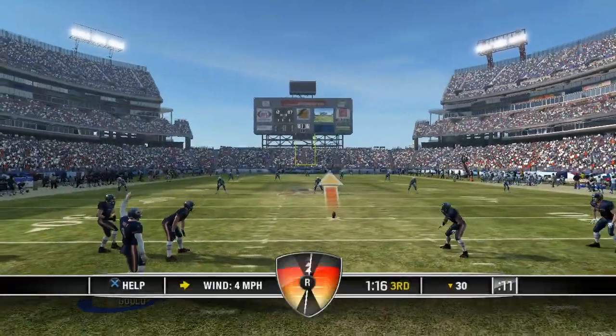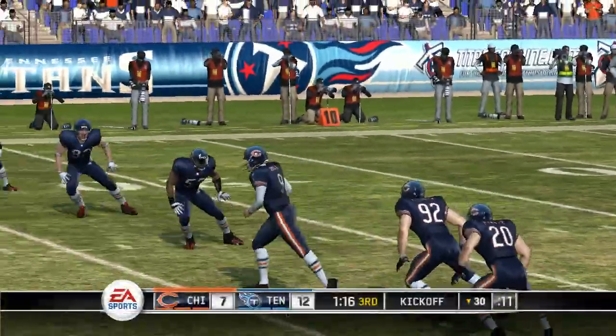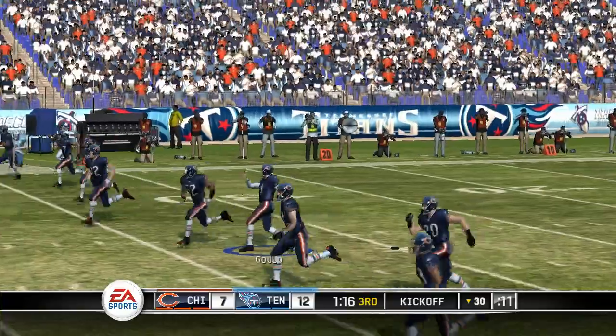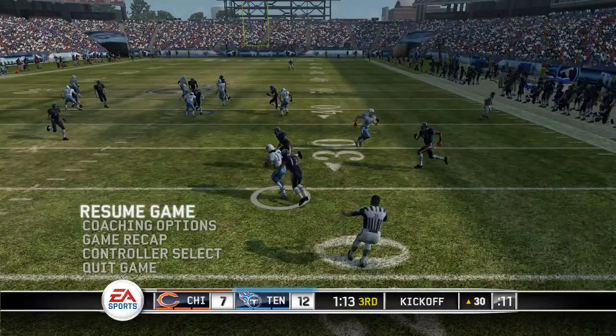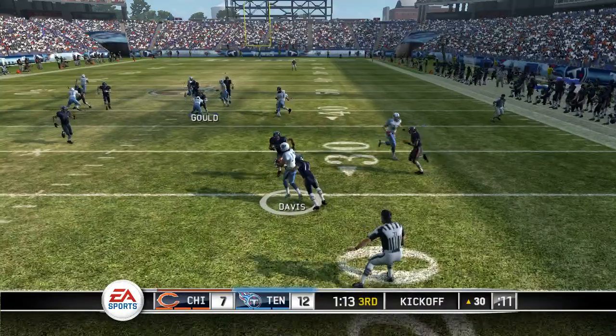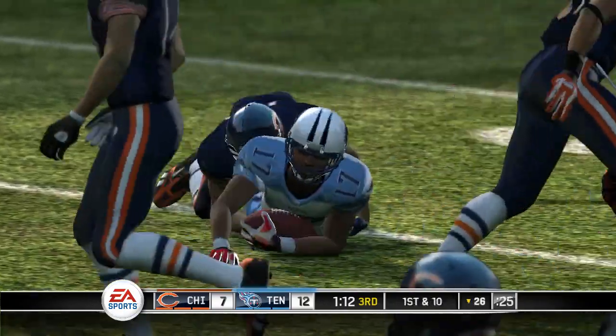Gonna go a square. And gonna kick it a little bit to that side. What the heck? Done it twice now. He gets to the 26.